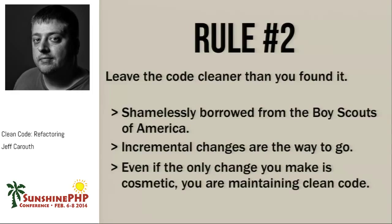And then finally, even if the only change that you're going to make is cosmetic, you're maintaining clean code. You're helping your teammates. You're helping yourself, if you're the only person working on the project, you're helping get your project towards cleaner code, even if it's just a cosmetic change. So changing a variable name from account to account we're modifying, or account modified, or whatever naming makes sense for the particular area that you're working, that's a good change. That is an incremental change that's going to get you closer to writing clean software.